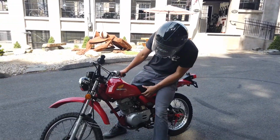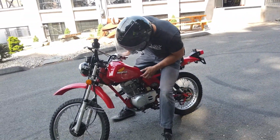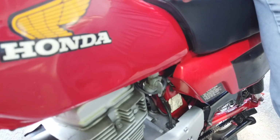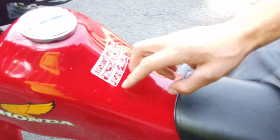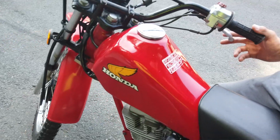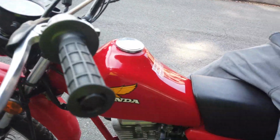That's the original paint on the tank. There's a few spots where it's been touched up. Come on over here, Rick. Right here, a few scratches right there, but check it out. Here's the original Honda Preserve Nature warning sticker. Always wear a helmet and ride safely. Always wear a helmet, guys.